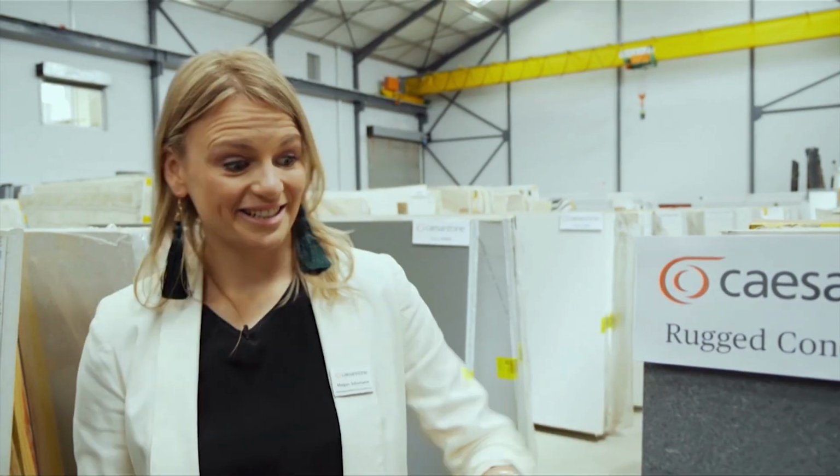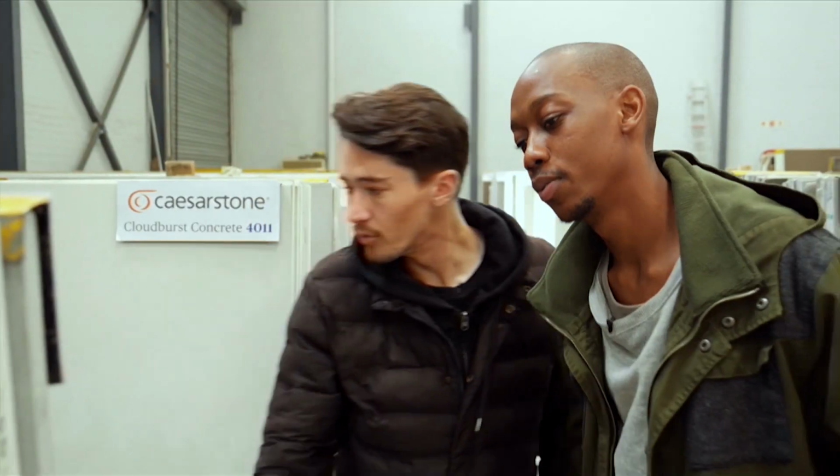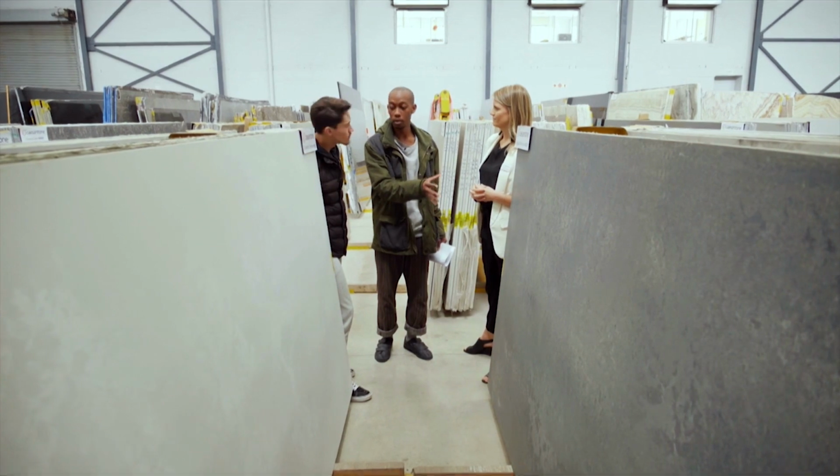So this is the rugged concrete over here. You can give it a feel. It feels incredible. Sure, and I love the movement throughout that slab. And that's exactly why I'm glad you're here. Because each slab is different, you've got to see it in full scale before you choose which one you like. So you can actually see the movement and the varying gradients. And I really love the cloudburst concrete because it's a great contrast to the rugged because it has the movement and the texture in it. The texture is incredible. It feels like it's a concrete finish, but it's still non-porous, so it's perfect for bathrooms.